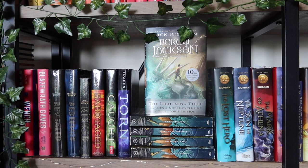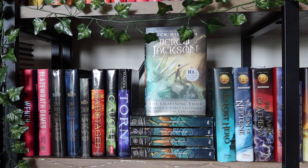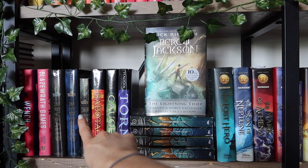Then on this side, we have my Margaret Peterson Haddix collection from the Missing series. You will notice that these first three books, which are Sabotage, Caught, and Torn, are the beginning, not the first one. The first one isn't there, but they are the second, third, and fourth, I think correctly in that order, perhaps, of the Missing series. Absolutely love that series. Then we have book numbers 6, 7, and 8. For some reason, they are currently out of order. I don't know what happened.